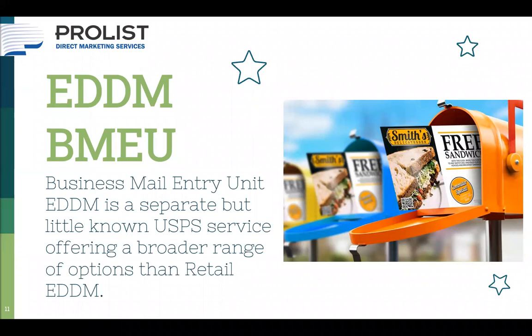Moving on, I'd like to spend more time talking about EDDM bulk mail entry unit because it offers a much broader range of flexibility than EDDM retail. And, you know, the Postal Service doesn't talk about it a lot. There's really not a lot of information out there unless you actually go digging for it. For certain mailers and certain types of promotions, it is a great option. It can save you or your clients money on postage. And it's just something that a lot of people, I think, don't consider.